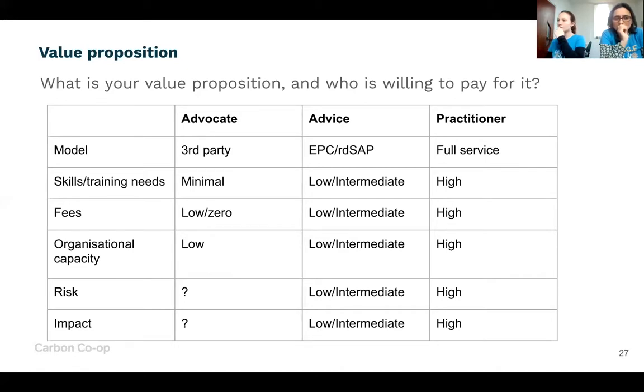You might be advocating for someone else, perhaps a private sector organization. They might give you £50 or £20 per lead, that's relatively small. Into advice and practitioner, that's when you're looking to generate thousands of pounds from a client, but you obviously need the capacity to do that. And then that moves on to the next thing, like low overall capacity for an advocacy service, a bit more for advice, more still for practitioner.